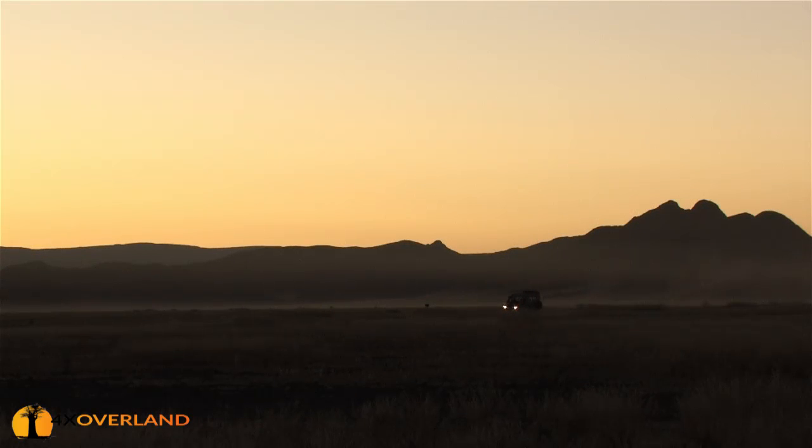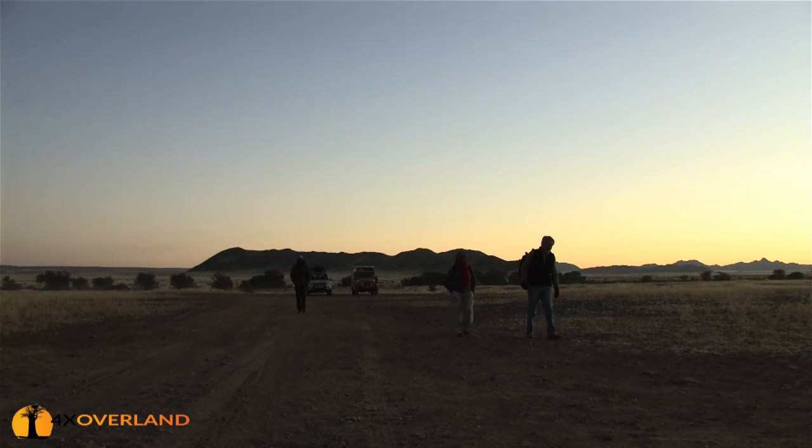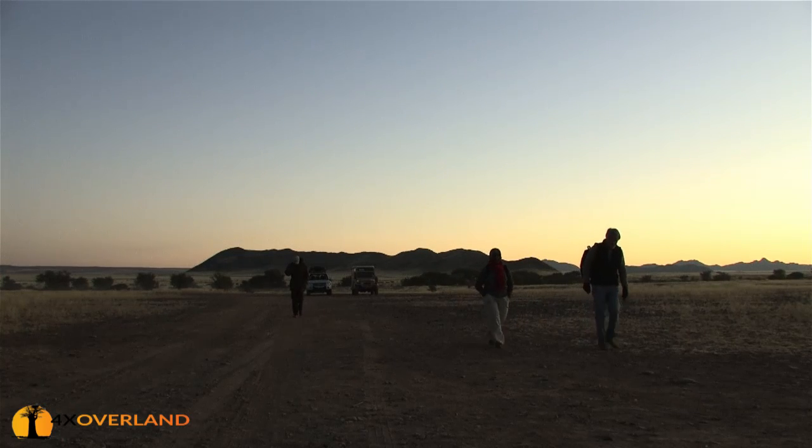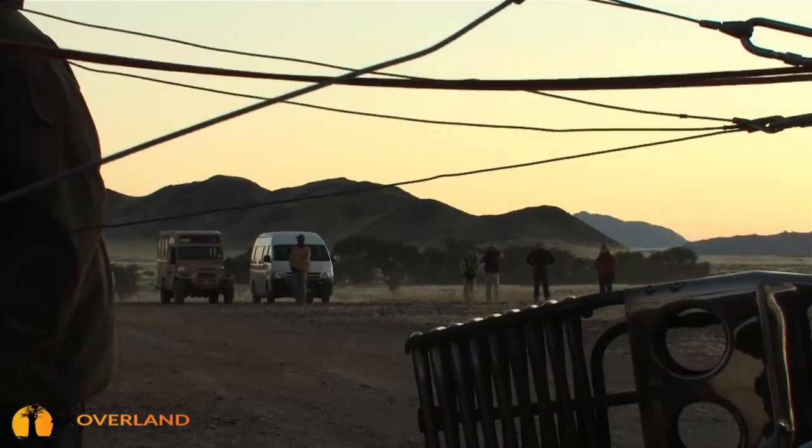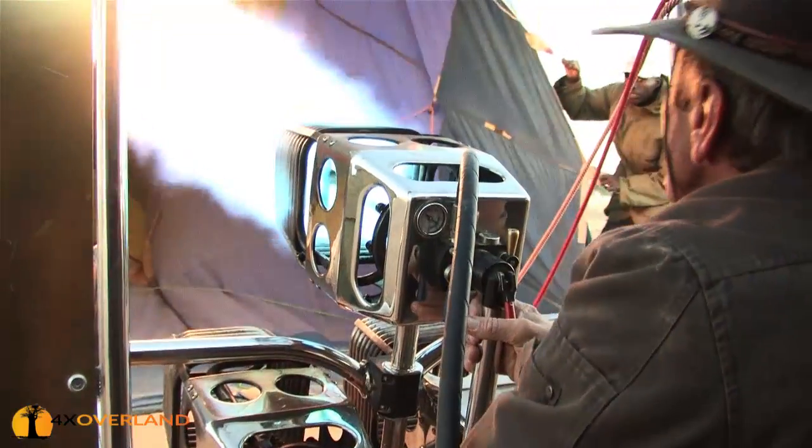Actually, we won't. Well, not yet anyway. You see, something happens very early each morning that is quite remarkable. Before it's even light, people arrive in trucks, followed by more people in cars. Together, they light up the desert.